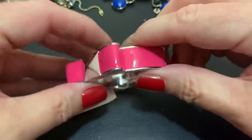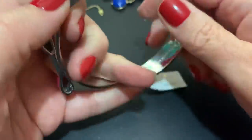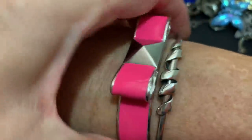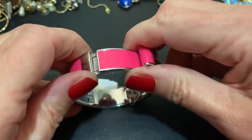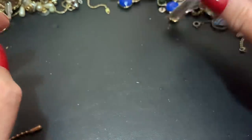I love hot pink. Dare I try it on and pinch myself? I have lost weight, but let's see. I didn't hurt myself. Oh, it's too tight. How do you wear these things? I can have a tiny wrist. Oh my gosh, I can't get it off. Help. Okay, got it. All right. Very pretty. I love hot pink.